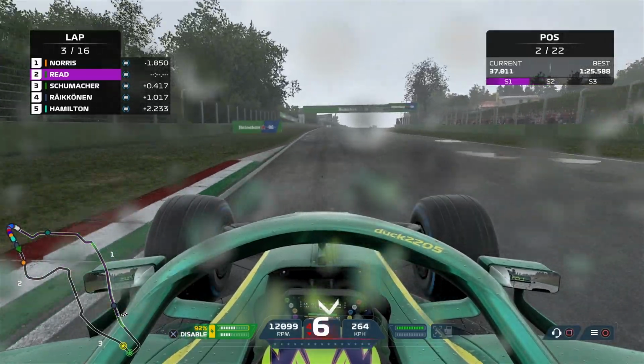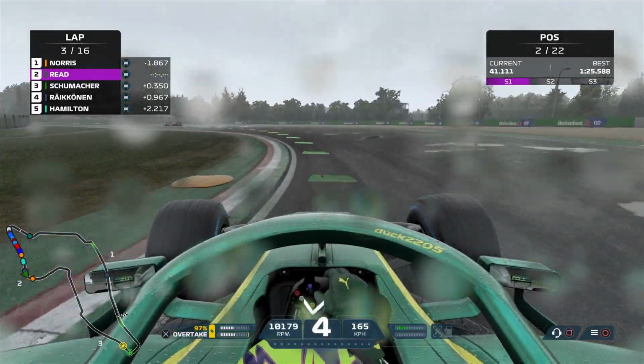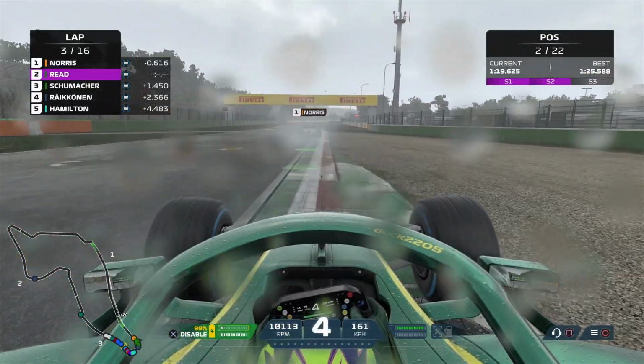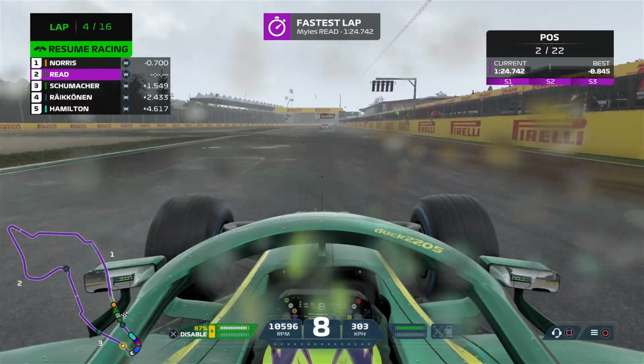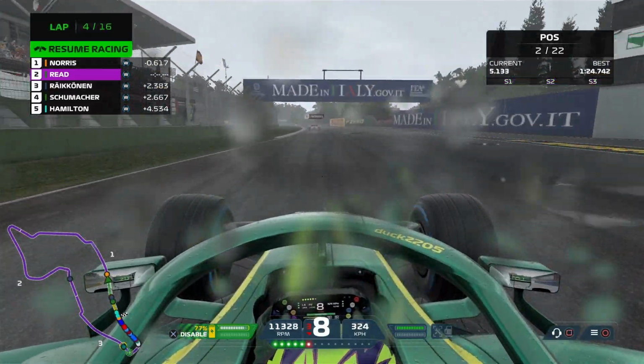You're up to P2. Up into P2. Schumacher is still in podium. Raikkonen hasn't gotten past him just yet, and he still hasn't towards the end of the lap. Lando Norris ahead of us. Purple sector 2. Is it going to be another fastest lap? Yes, it is. Yellow flags. That's a new fastest lap of the race.